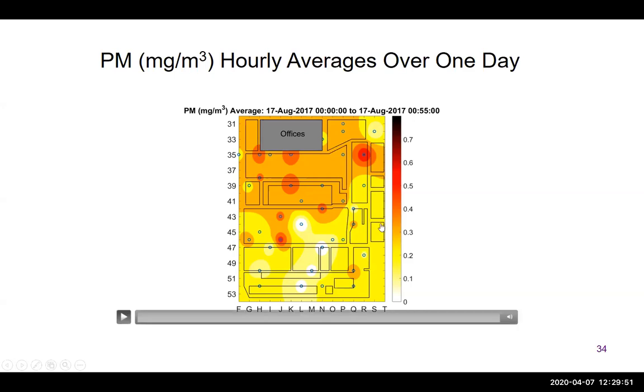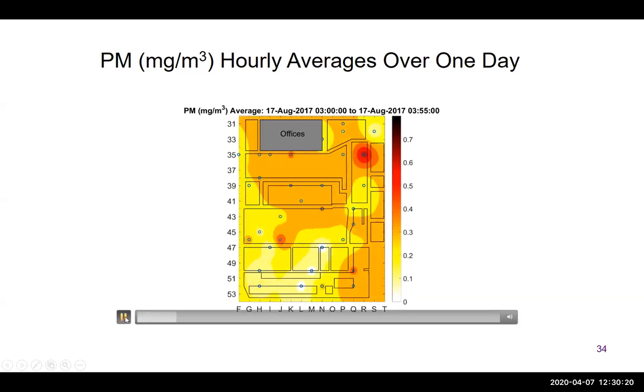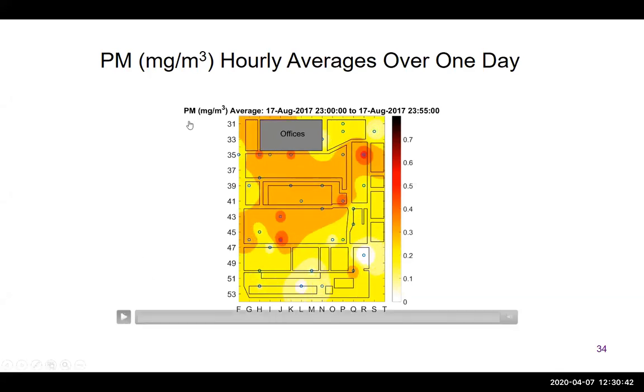This is a facility where there's welding of large automotive parts. There's cutting of metal, machining of metal, then machining and assembly, and then more machining. Here are the concentrations. In the very early morning, we've got very low concentrations. As we come into the day, we have much higher concentrations. At lunchtime things go down, and then at quitting time we've got our low concentrations again. This is particulate matter, and these are hourly averages.